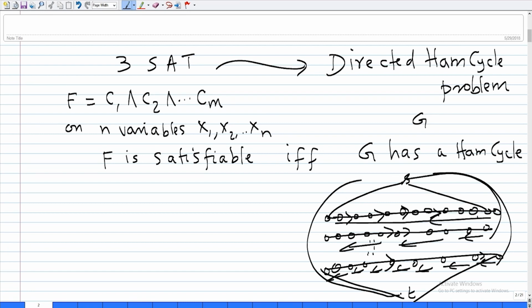T, I'm going to draw an H, and T is adjacent to this, and these endpoints are adjacent to both these next endpoints. So this is going to correspond to my variable x1, this is going to correspond to my variable x2, and this is going to correspond to my xn. Okay.